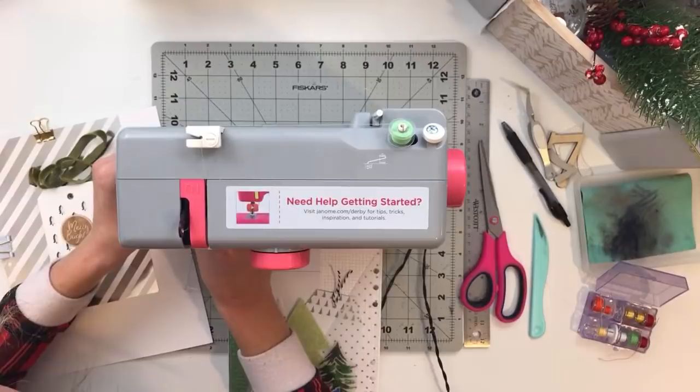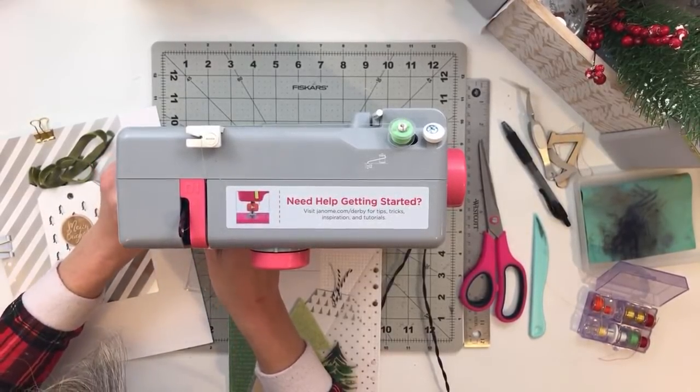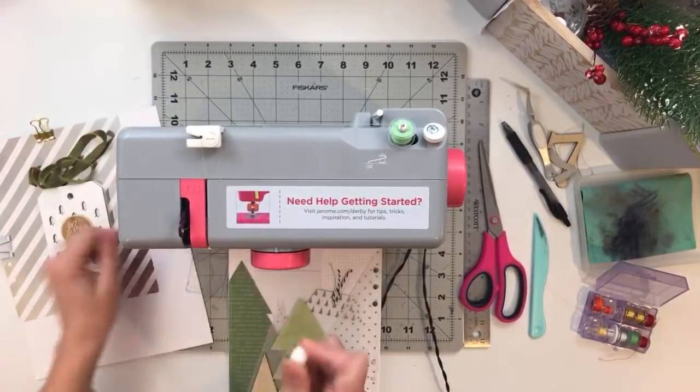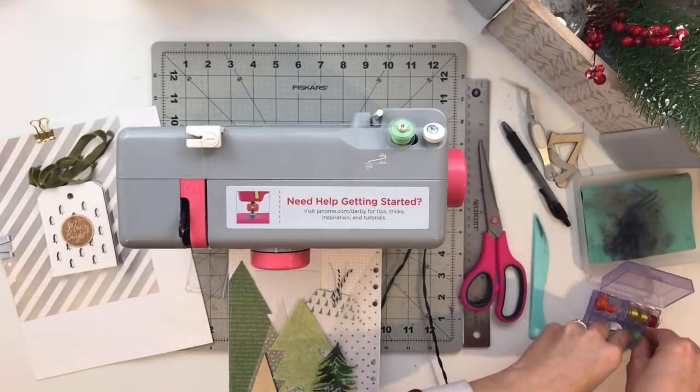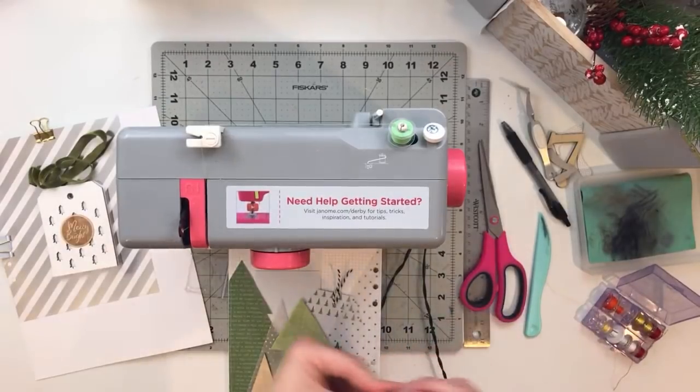I got it. I didn't get it. No. Come on. Got it. Come to me, thread. There. Okay. So, let's get the other green. Okay.